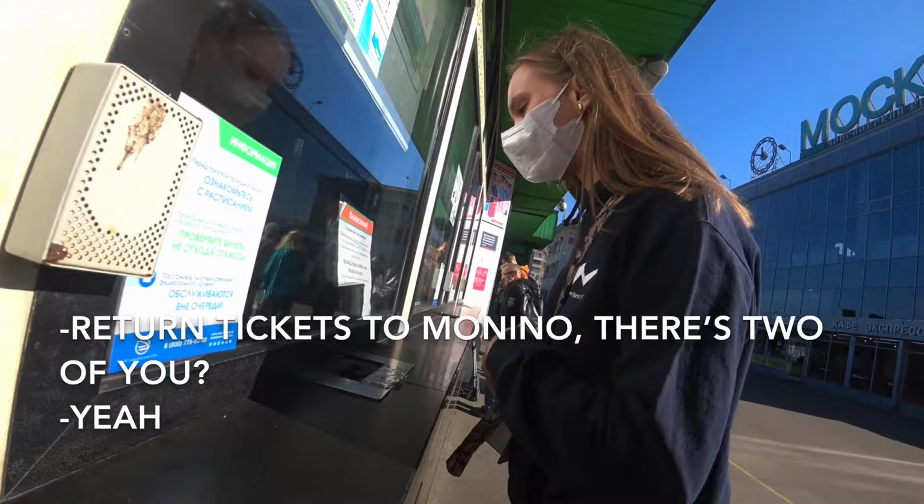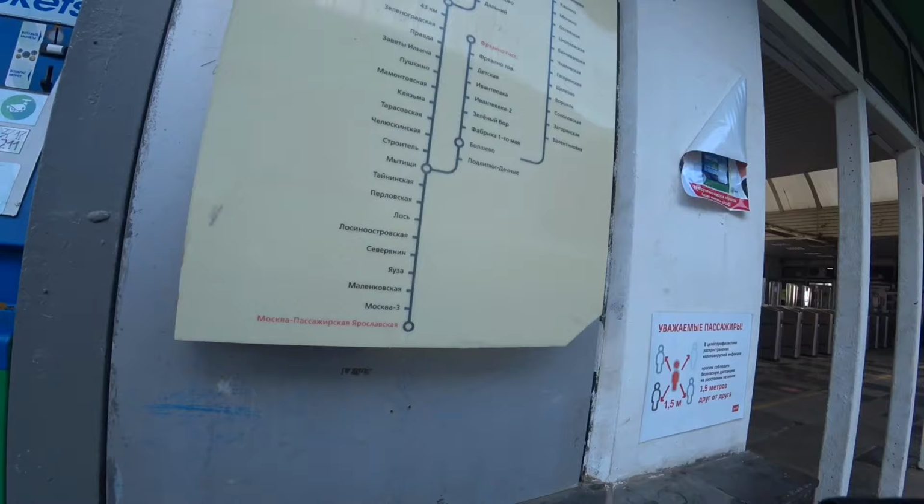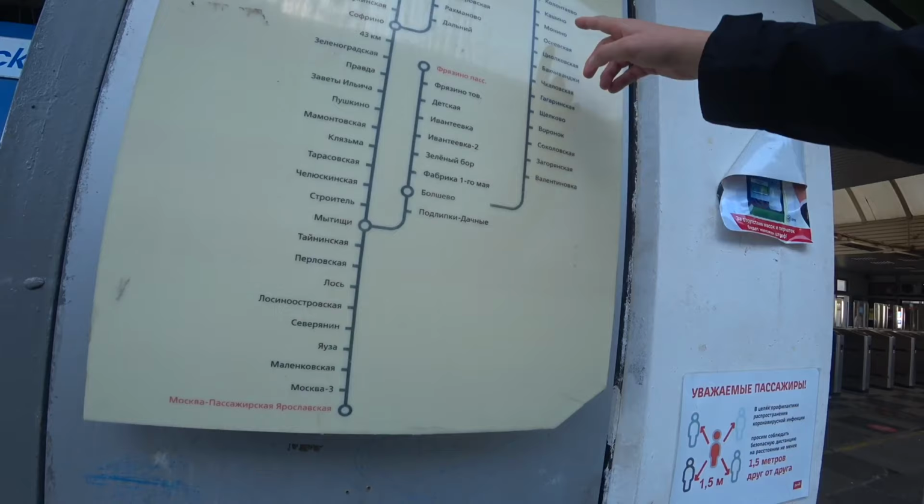Two people are going. Yes. Monino, over here, is our destination for today. We're here, Yaroslavskij, Kazansky Vokzal, that's the same. And we have to go all the way, past all these stations to Monino. I reckon it's going to take around an hour or so, an hour and a half maybe, so we'll get there at around lunchtime. Let's see how it goes. And the train is departing from platform 16.